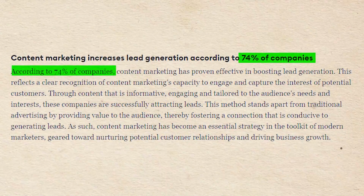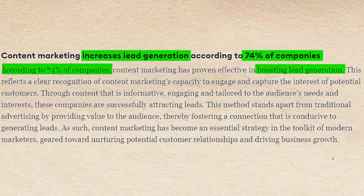Content also helps with lead generation. Content marketing is one of the most powerful lead generation tools, and often I see a lot of companies aren't doing it right or don't know that 74% of marketers report it generates demand and leads.